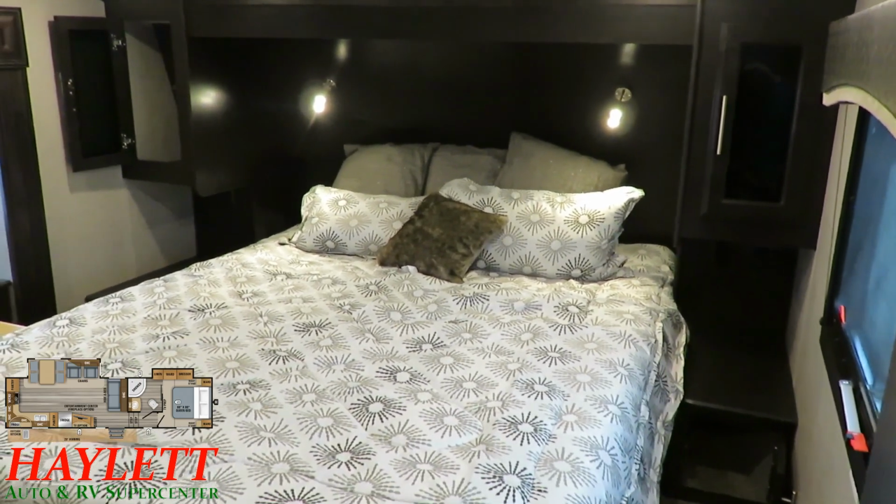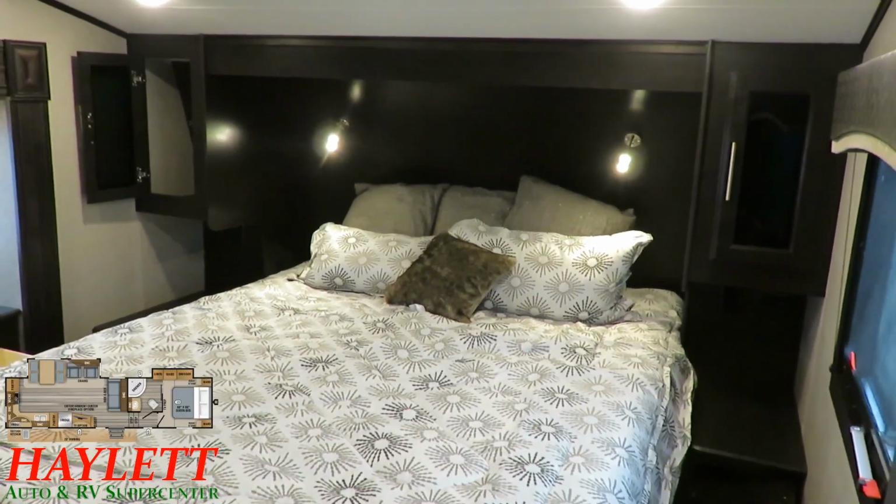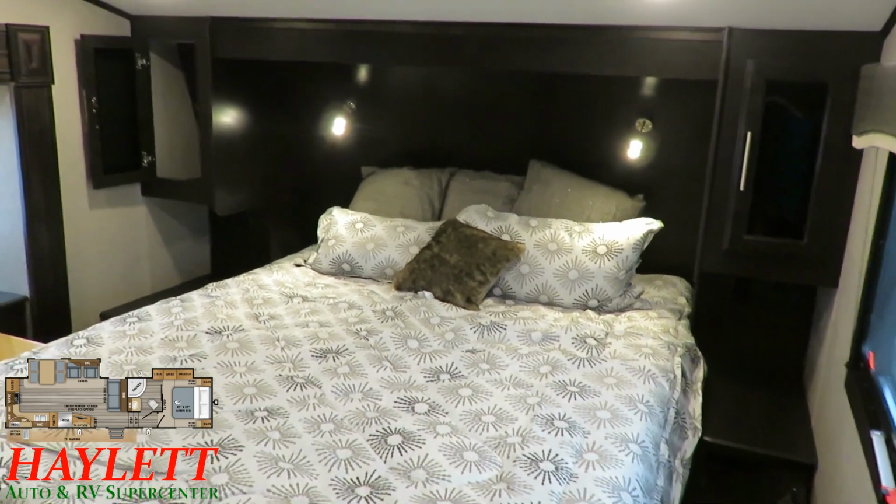Those two headboard mounted lights that we're looking at, nice bright white LEDs. It's actually a dual element fixture. It has another blue LED reading lamp for use in the evenings.